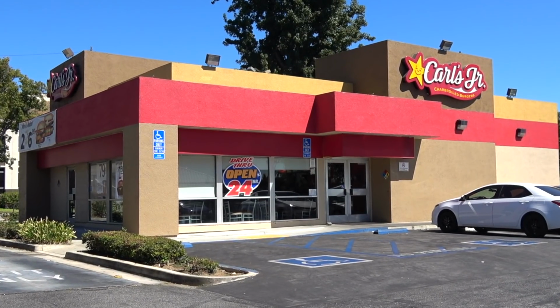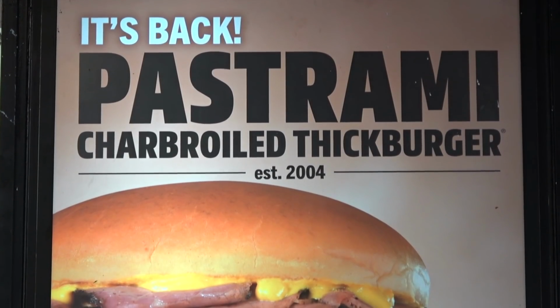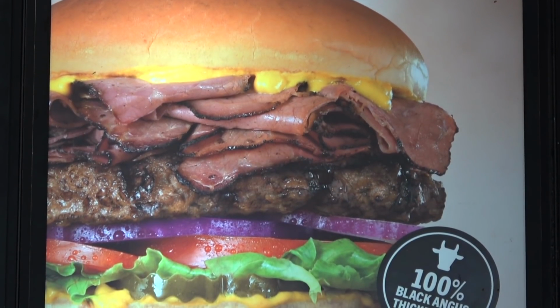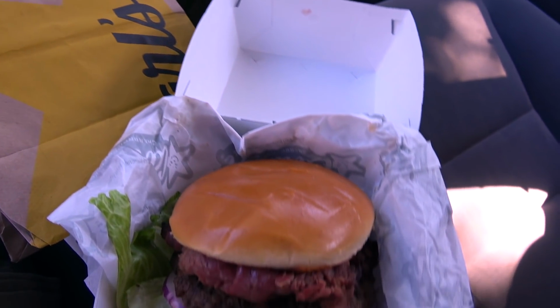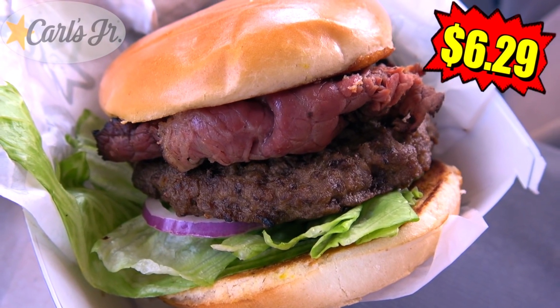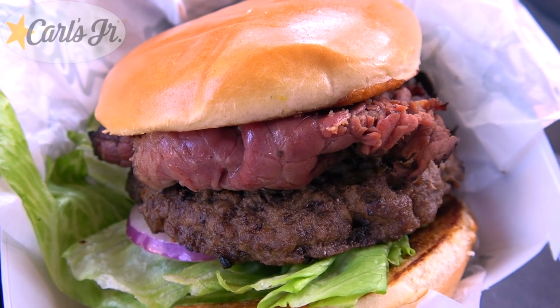Carl's Jr. kicks off the fall season with another one of its latest promos, this time bringing back meat on meat, the likes of which hasn't been seen since the baby back rib burger over a year ago. That's right, it's the return of the Pastrami Charbroiled Thickburger, and for fans of this one over its 14-year history, this is definitely going to be the event of the season for you guys.